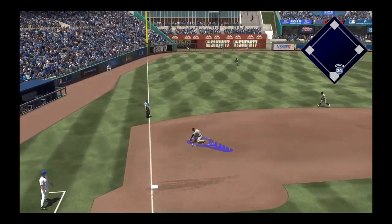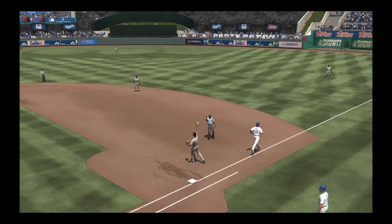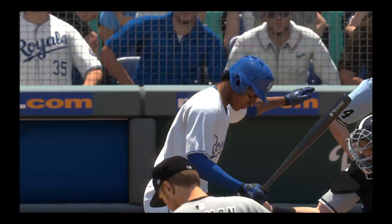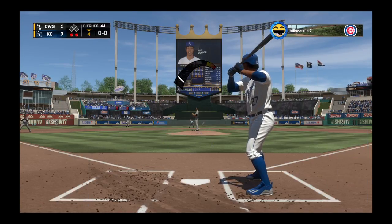On the ground to third. Throw to first will get him. Already two away here in the home fourth. Now at the plate, Raul Mondesi hit it hard but lined out in his first at-bat.